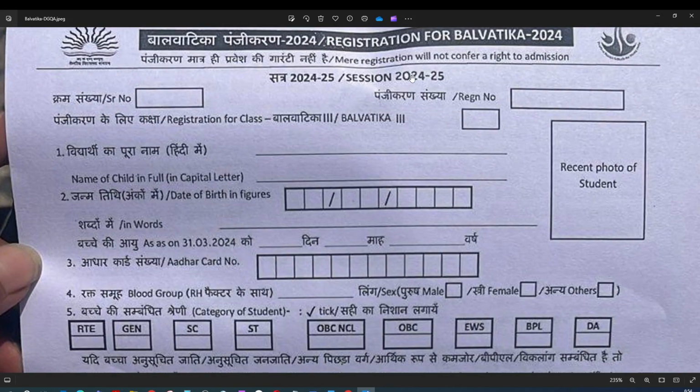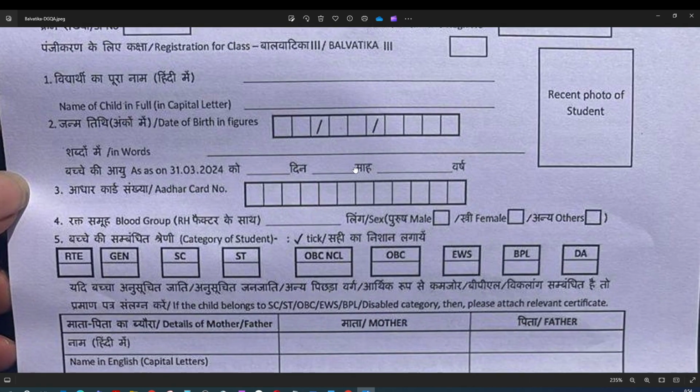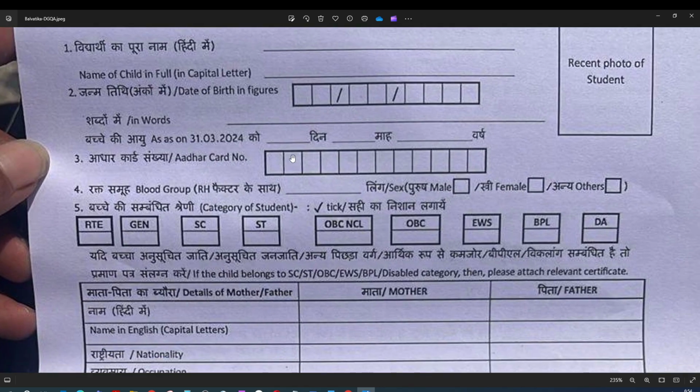Okay, even in the older forms, a lot of parents get the older form where the session date is 2022-23 or 21-22. They ask me what to do, they were given the wrong form by mistake. Not like that. You can just strike it through and then update it as 2024-25. Not a problem. Okay. Then you need to mention the Aadhaar card number here, then the blood group.